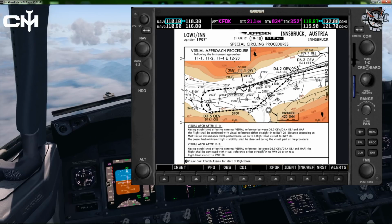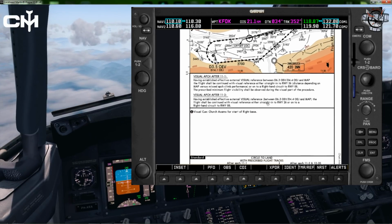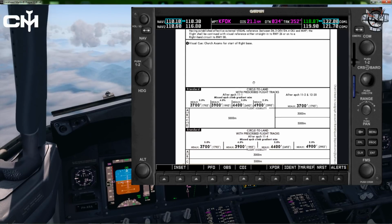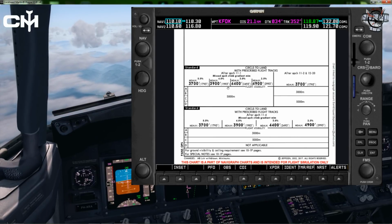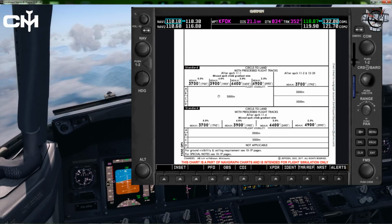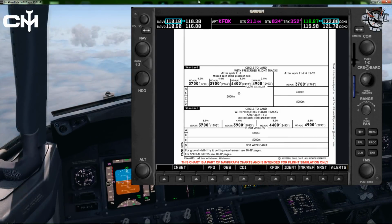Excuse me. All right, so didn't mean to zoom that out. Let's try and scroll it down here and take a look at our circle to land with prescribed flight track. So this gives us our minimums information, which I kind of messed up and didn't actually read everything on here before. Okay, but basically what we have here, this is our missed approach climb gradient minimums, okay, and if we got a climb gradient of 5%, then our missed decision altitude is 3,700 feet, which we can hit a 5% climb gradient without any problem.